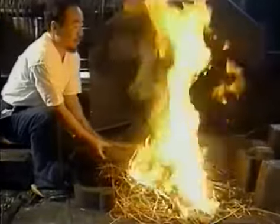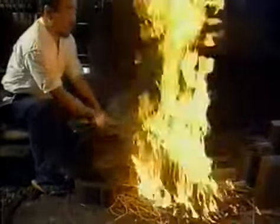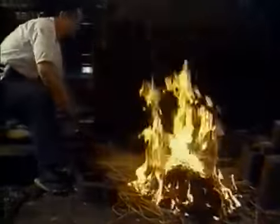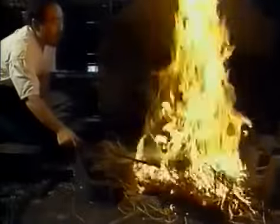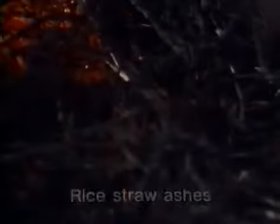Burning rice straw is another vital part of the whole operation. The black rice straw ashes, known as warabai, are wrapped around the steel during forging to prevent overheating, which would result in too great a loss of carbon. This makes them one of the secrets of sword creation.